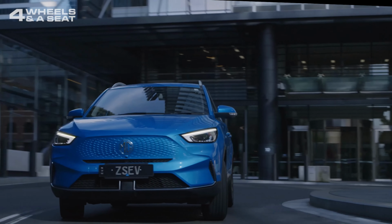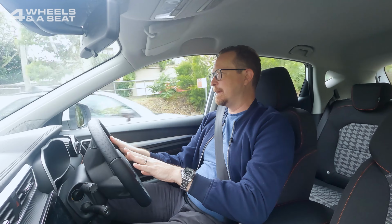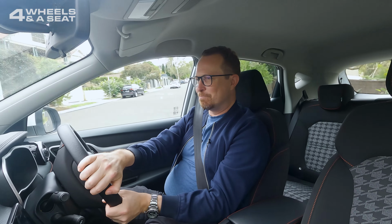It was a real missed opportunity that Mazda didn't make the MX-30 a bit more like this, because that is a really slow, anemic car to drive, whereas this is just so much better.